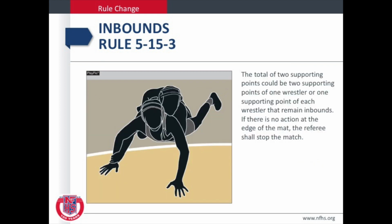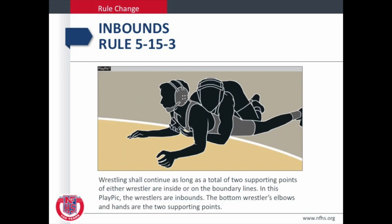In this play pic, the hands of the defensive wrestler satisfy the total of 2 supporting points needed for this situation to be considered in bounds. Please note the last sentence indicating if there is no action at the edge of the mat, the referee shall stop the match. This statement appears several times in the rules book and previously read, the referee may stop the match. This play pic represents in bounds as the defensive wrestler's elbows constitute a total of 2 supporting points inside or on the boundary line.